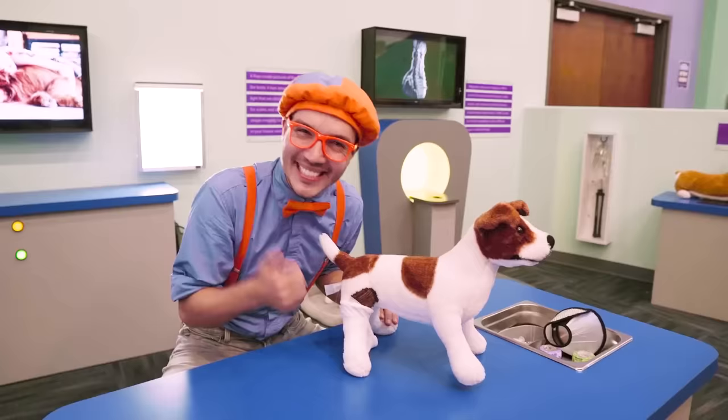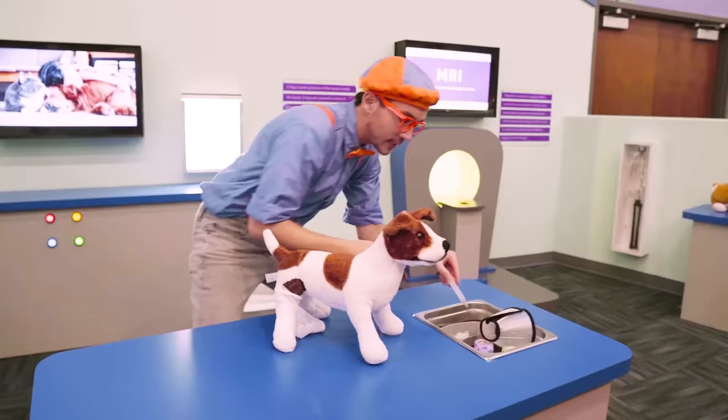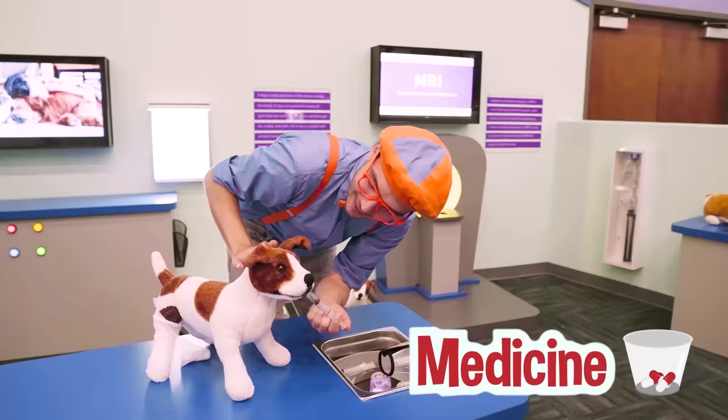Aw, look, we did it. We bandaged up this puppy. He's gonna be all better real soon. And the next thing we wanna do is give this puppy some medicine. Here you go, puppy. Ooh, he's happy and feeling better already.